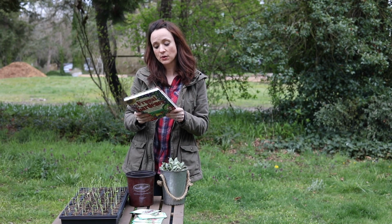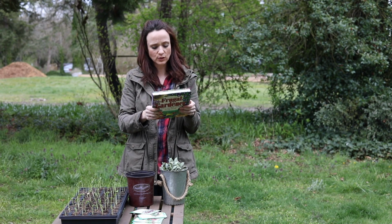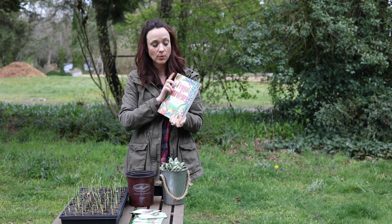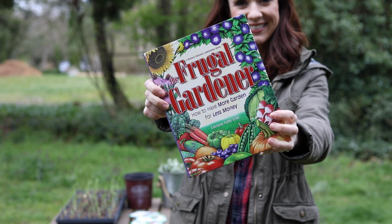So I got most of my ideas out of this book. It's an older book, published in 1999, but I still think there's a lot of really applicable things in this book called The Frugal Gardener.